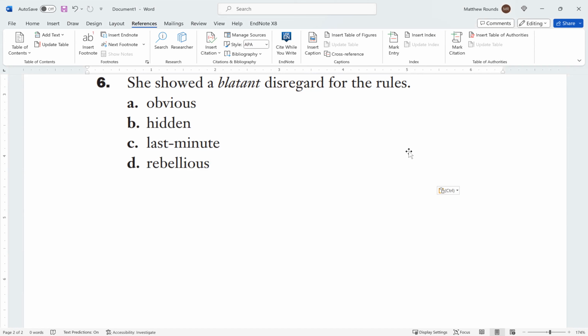Okay, she showed a blatant disregard for the rules. She showed a blatant disregard for the rules. Okay.